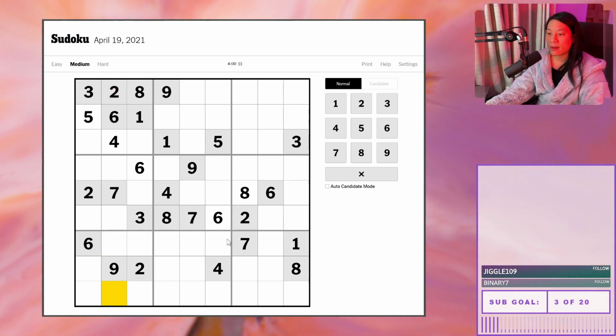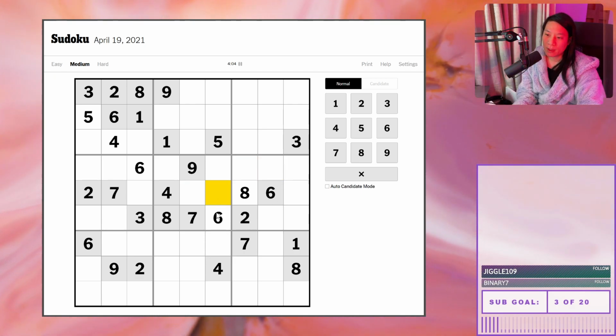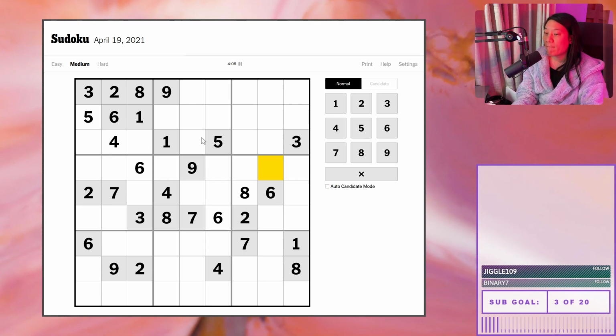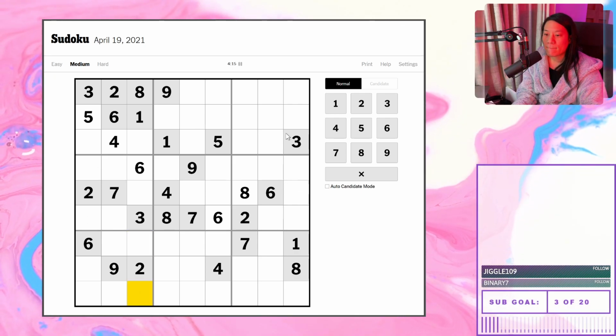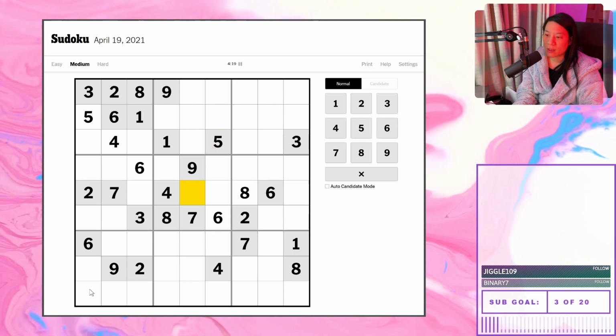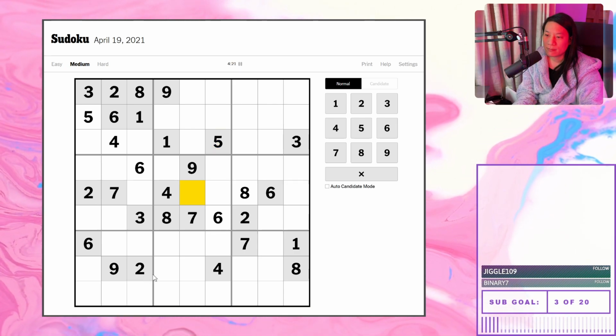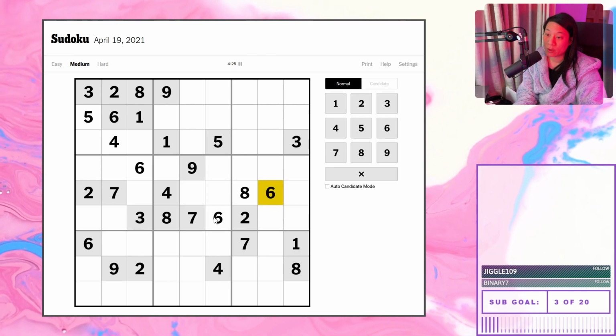Threes are locked in there. Oh, locked over here and here as well. Now, does that bring us joy? No, it doesn't. Fours, locked in there. Pointed, locked in there. Yeah, nothing on the fours. Fives are locked in these two cells. And nothing else interesting going on.